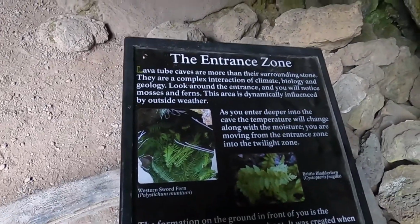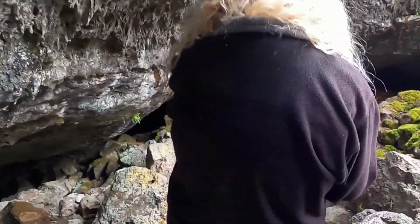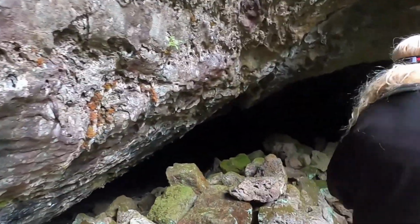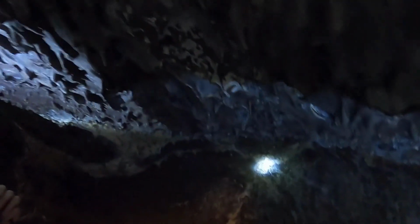Entrance zone. Lava tube caves are more than their surroundings. Okay, just watch your head. At least you got a headlamp. Oh, there's lights down there. Oh yeah, this isn't so bad. Oh, this is so close to my head, that's why it's good I have a helmet. And it's lighted. This looks weird.